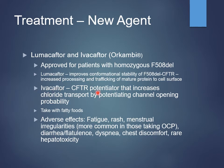And then you have the Ivacaftor that is going to be potentiating and increasing more chloride release through that transporter there. So by dual mechanisms, we increase the number of proteins that are available at the cell surface, and then we're increasing the actual activity of the channel itself, right? So it's going to be one that's better absorbed with fatty food. So if you're administering that around that time frame, you may need a little bit higher fat for these patients anyway, so it will be fine for them.